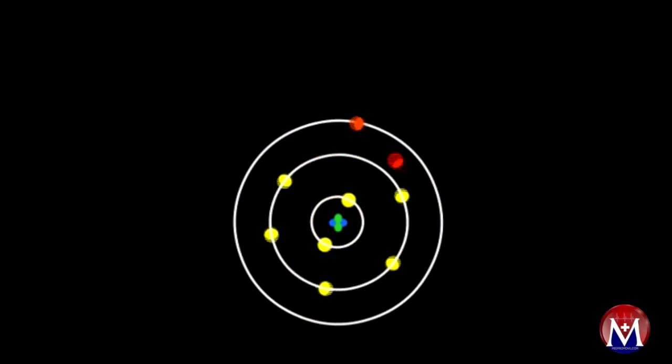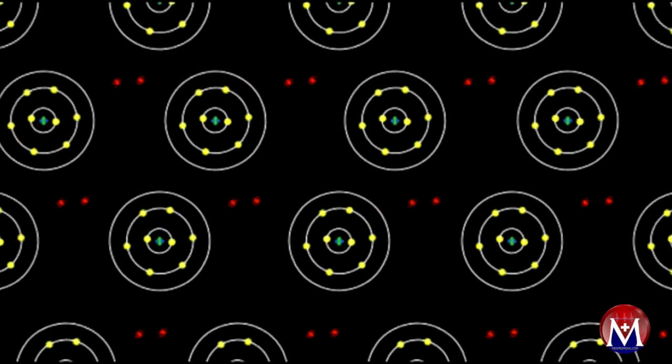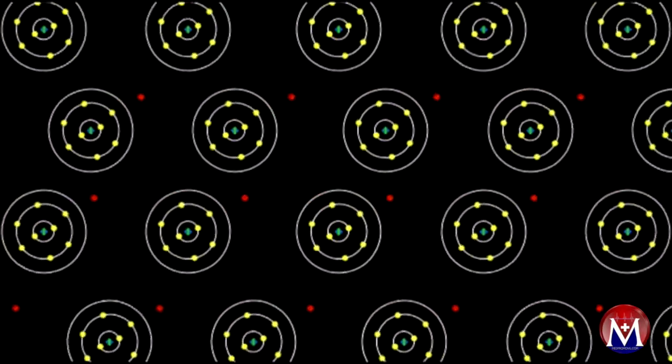When molecules in a laser are stimulated at high energy levels, they release photons. These photons, in turn, excite other molecules and stimulate the emission of more photons.